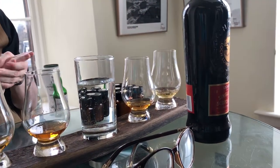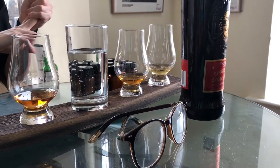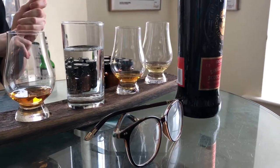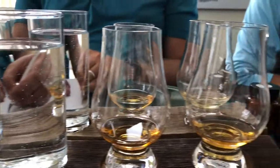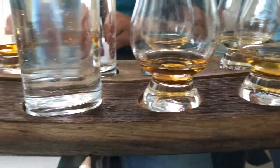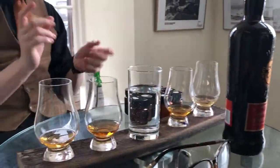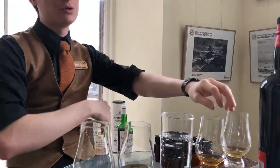Now, another thing I want to point out, single and grain are not related. So yes, this is 100% malted barley, but if this was 50-50, it would still be a single grain. Single just means one distillery. The grain means it's grain whiskey. Same with single malt. Single means one distillery. Malt means all malted barley. So the single part is not related to the next part, which is very confusing to talk about, especially when this is all malted barley and it's from the same distillery that does single malts. It's very hard to get your heads around, I do understand that. But we'll go through the steps with this one.